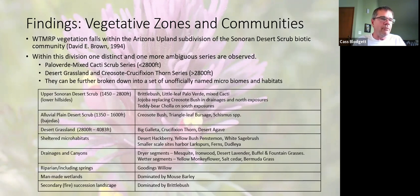And quite a number of other really interesting plants make their appearance above 2,800 feet too that you don't see below. There are sheltered microhabitats in this wilderness, largely made up by large north-facing cliffs on the larger scale, and on the smaller scale by big boulders and small overhangs of cliffs. But the bigger areas harbor desert hackberry, yellow bush penstemon, and white sagebrush.